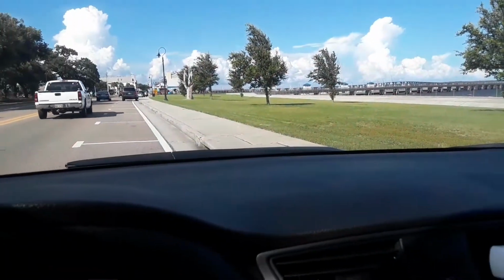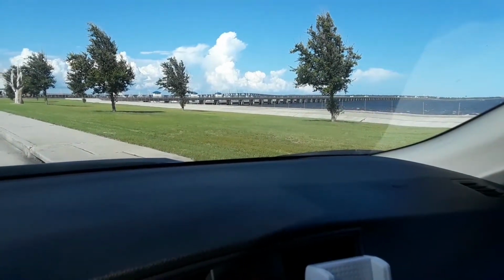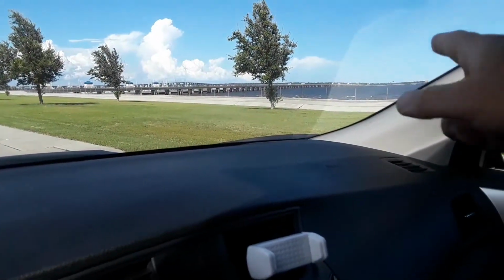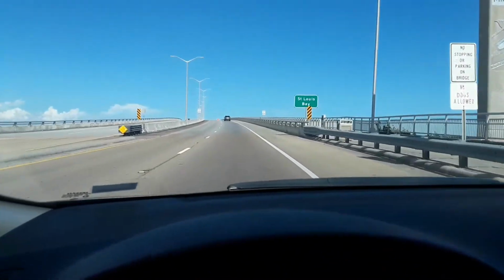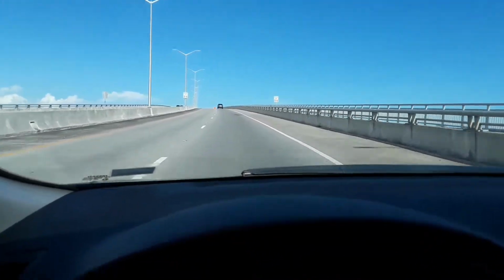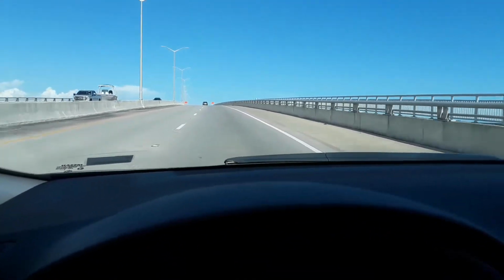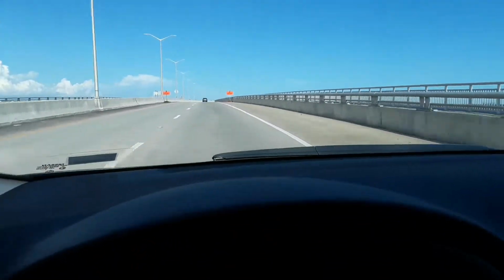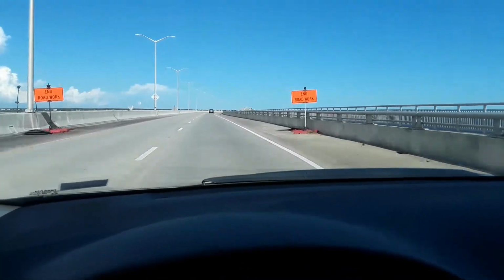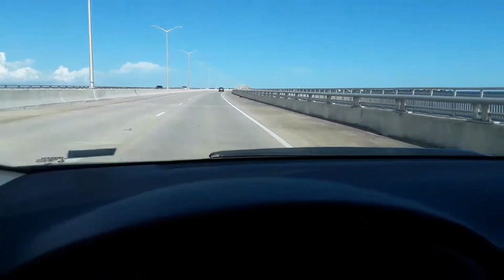This is coming into downtown Bay St. Louis. And there's a big old bridge over there. Gonna be driving over that in a couple minutes. And that goes over towards Gulfport, Biloxi, or all over that way. Here's the bridge. I love big bridges. It's probably a mile and a half long if I had to guess.